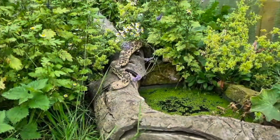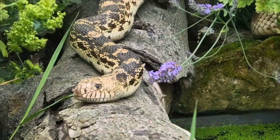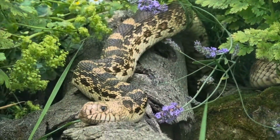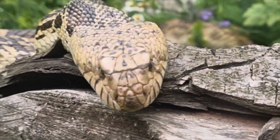Look at that. You've got to say, it's so much better looking than if it was in a 6x2x2 vivarium. Outdoor keeping, if you have the space, is a whole new level, but as you'll see later on, it actually has some issues that I'd never even thought of.